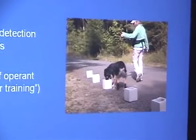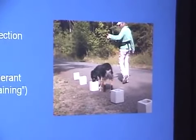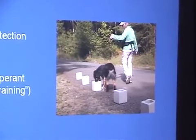We use these hollow concrete blocks. One of them will have some lupine clippings in. The other ones, first of all, were just empty. Then we started putting in other plant scents to make the discrimination a little more difficult for the dog. The handler just leads them along the boxes, and the dogs that have done this work for a while, as soon as they see this line of concrete blocks, it's like, okay, I get the picture, and they start investigating the boxes. They stick their nose in, and when they get to the one with the target scent, they get the click and the reward.